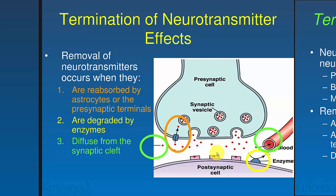The three ways neurotransmitter is cleared is reabsorption by the presynaptic terminal, so there's pumps that will pump it back up. There's enzymes that might degrade the neurotransmitter, and then some of it might diffuse away, be picked up by the astrocyte and delivered to the blood vessels.